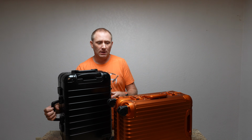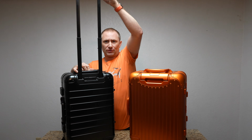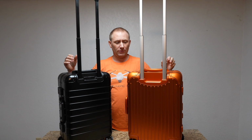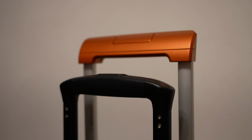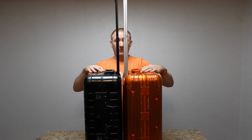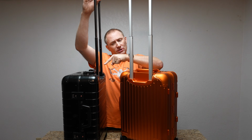Okay, so the last item on the outside of the case that I do want to make sure I talk about is the handles. The handles are completely different. This is going to be more your traditional style, and the Rimowa has their taller style. Now I know you can't see this, but if I put these back to back, it's about 3 inches taller on the Rimowa than it is on the Away Travel. So this is longer and taller. If you're a taller person, the Rimowa will definitely have more reach for you. Also, this is going to be more your traditional style in the Away.